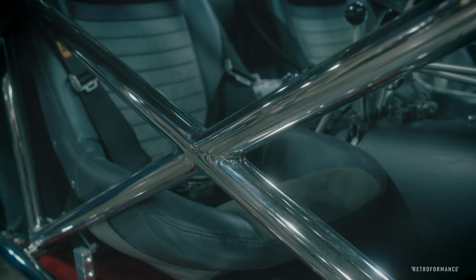Now, summing it up, what is your favorite part of the car? Is there something unique that you really like, or was it that stainless frame? Is that something you always wanted, or something you look back on and go, I really like that we pulled that off? It would be the frame or the engine.